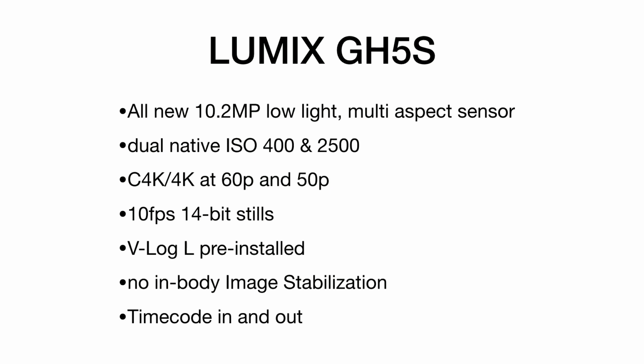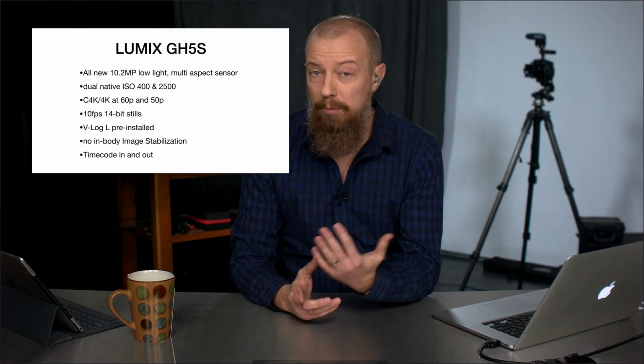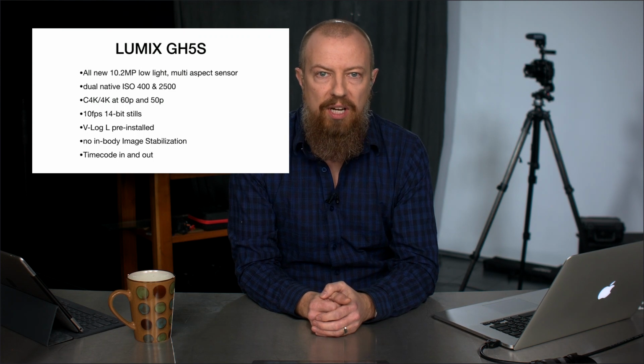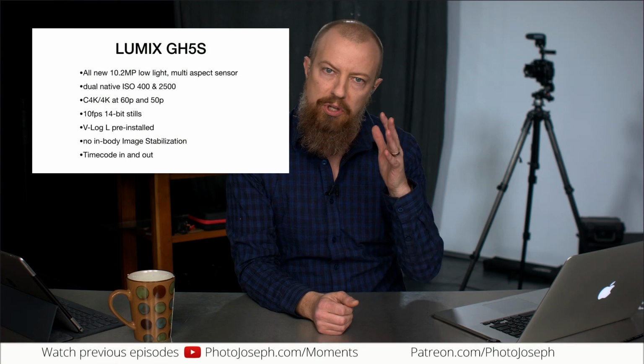Then there is the time code in and out. So this is something that was missing on the GH5. We now have on the GH5S the capability to have time codes. So if you've got multiple cameras on set and you want to synchronize them, you have that capability now via time code. So that is the main feature set. There's more to it than that, but those are the big bullet points.